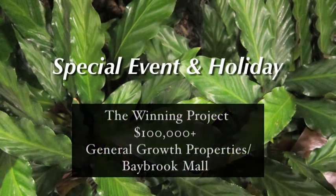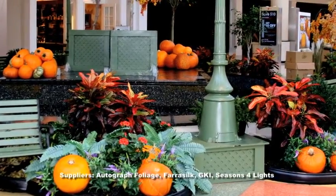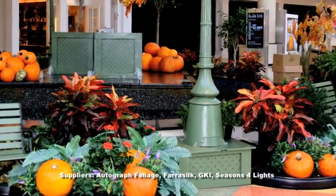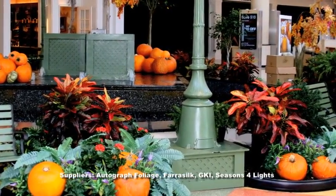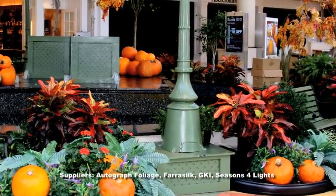In the $100,000 plus special event and holiday category, an award of excellence goes to General Growth Properties, Baybrook Mall. This special event and holiday display really allowed us to showcase our creativity and heighten the senses of the shoppers and visitors as well. Welcome to one of the region's highest volume shopping malls in Houston, Texas.